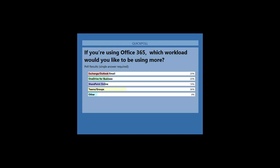So it seems that the overwhelming winner of what you would like to be using more of are Teams and Groups. And then coming tied for second place are both OneDrive for Business and Exchange Outlook Email. So I think that Exchange Outlook Email is probably the main reason why those of you who are not using Office 365 yet are looking at Office 365, and that's cool. And then we have SharePoint Online and then Other.